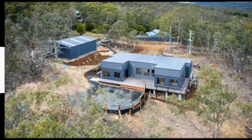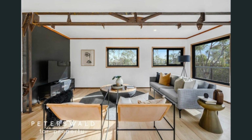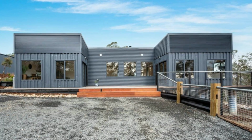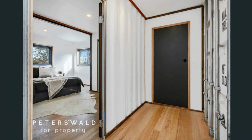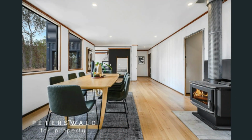Located in a private wooded area, this newly constructed container home offers a distinctive combination of contemporary comfort and industrial style. The house is built with shipping containers arranged in a U-shaped layout, providing a spacious and versatile floor plan. As you enter through the front door, you are greeted by a spacious and charming open living area.